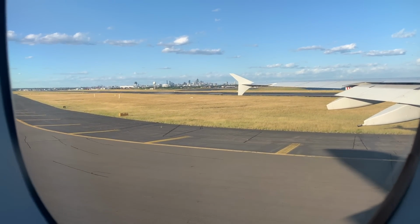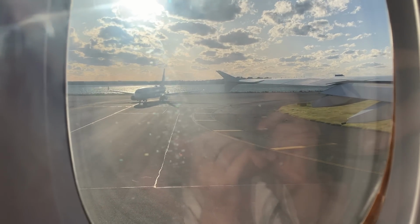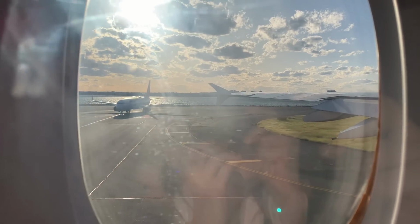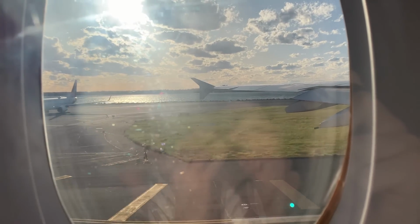After a rather long taxi, it was finally time to take off. As you'll see in the takeoff footage, it was a bit of a bumpy takeoff, however, it was nothing too major.